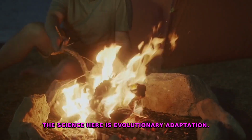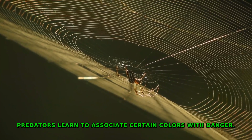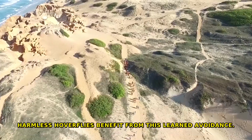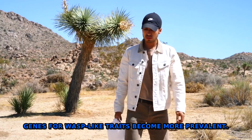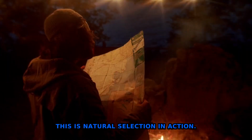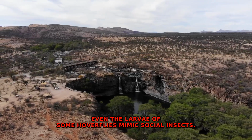The science here is evolutionary adaptation. Predators learn to associate certain colors with danger. A bird stung by a wasp avoids yellow and black. Harmless hoverflies benefit from this learned avoidance. Genes for wasp-like traits become more prevalent. Over generations, mimicry becomes refined. This is natural selection in action. The fitness advantage is clear: survival. Even the larvae of some hoverflies mimic social insects.